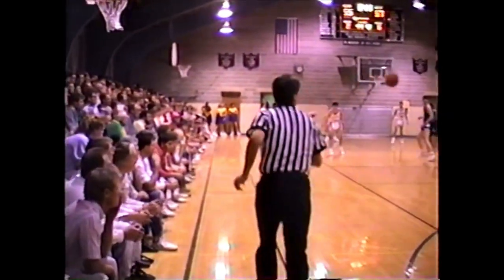And the play continues. Here's a shot by Loftus, saved by Evans, but he stepped out. I thought it was just an inadvertent buzzer. I didn't see anyone sitting down. No, the horn was late.